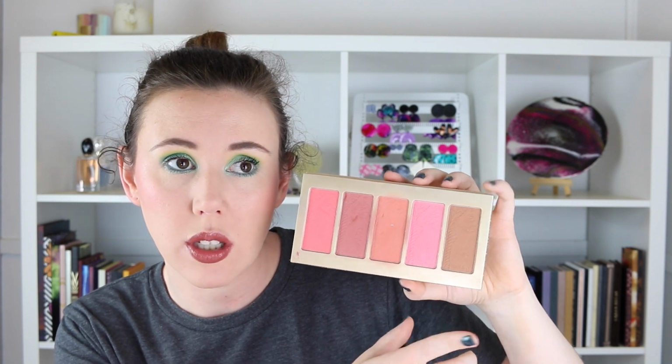So this is definitely a contender. I would be using a bronzer and 3 blushes in here. I do really like this palette. I think it's a great one.